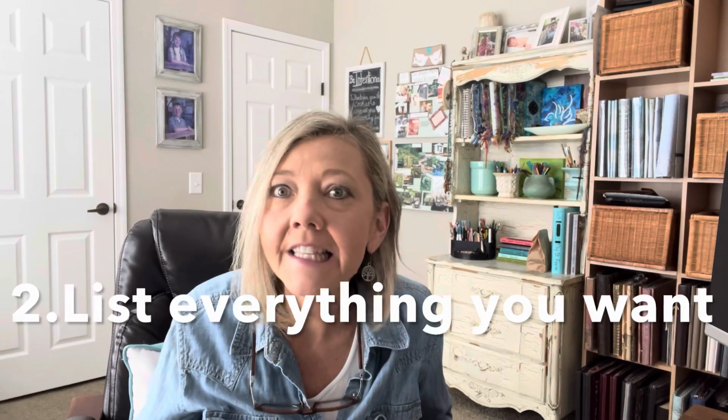Number 2, dream big. List everything that you want out of this garden. Everything. Even if you think you're not going to be able to afford it or you're just not going to be able to do it, just list it anyway. Right now, you're just dreaming. You're just brainstorming and dreaming and listing everything that you want out of this garden space.